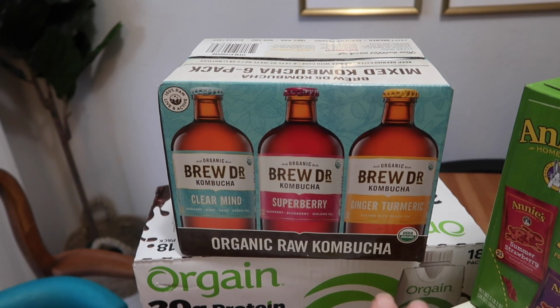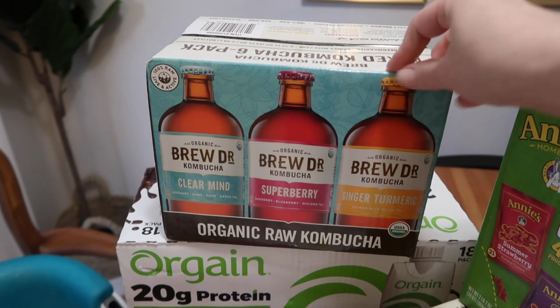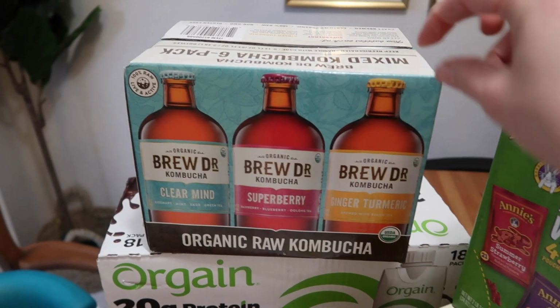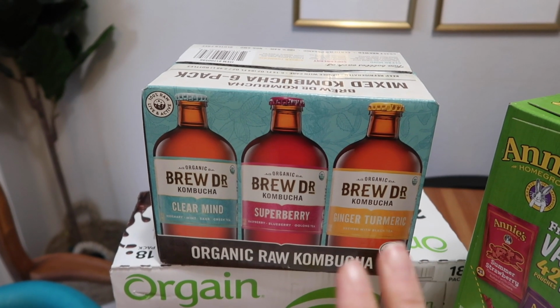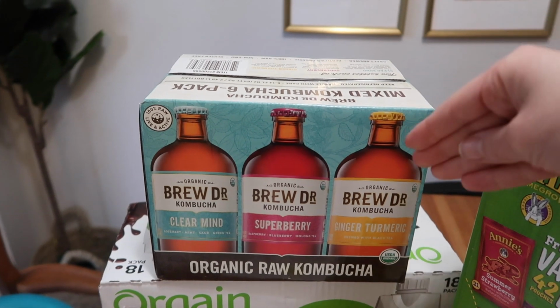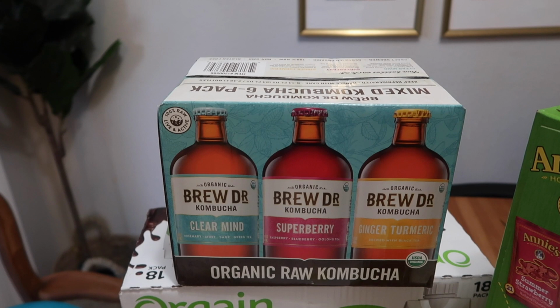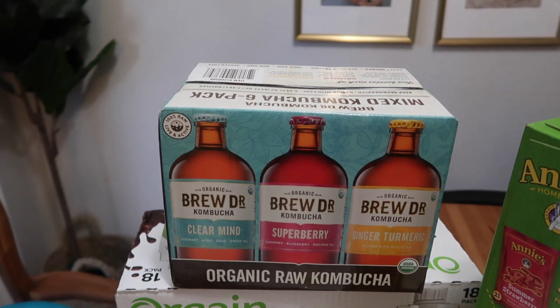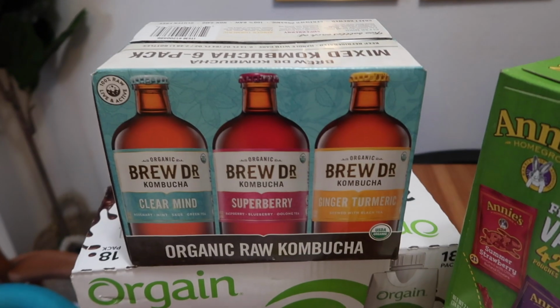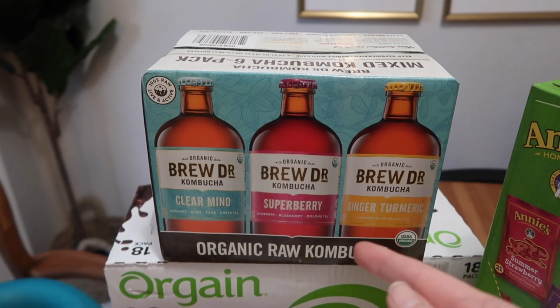I drink kombucha every day now, half of a bottle every day, and these are such a good price at Costco. There are 2 servings in each bottle. There are 6 bottles in each box, and it's $12, so they end up being $2 a piece, where they're at least $3 at Trader Joe's. I think they're like $4 at Whole Foods, so they're very expensive, but they're such a great price at Costco.